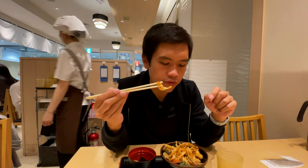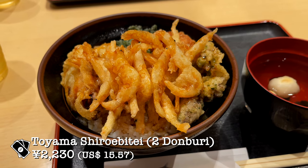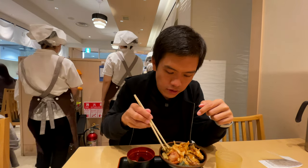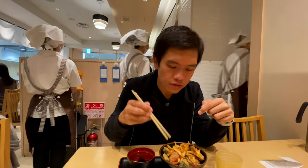If you come during the weekday from 11 to 3, they have a special set and it's slightly cheaper than normal day prices. What I've ordered has a good mixture of grass shrimp, oyster, and I think these are all assorted vegetables. Not sure what. Oh, they even have squid. So it's pretty worth it.